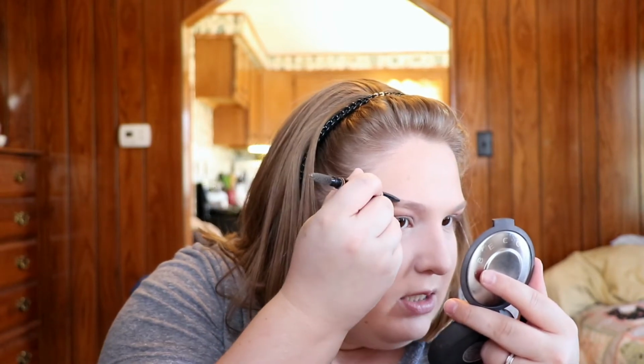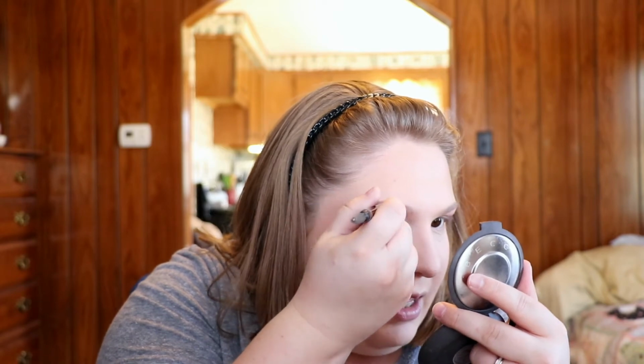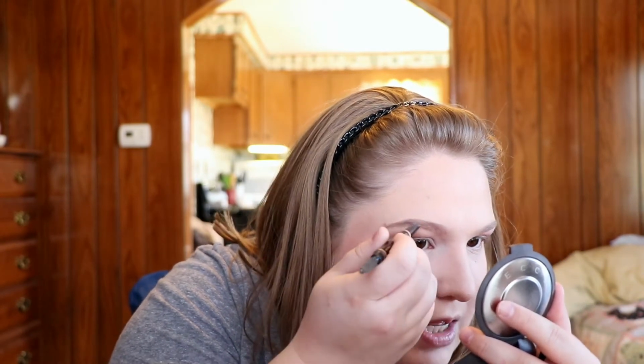To be quite honest, I might just start filling them in with powder and get the Benefit little, what's it called? I have no idea. Brow thing that tames and colors your brows. It puts little fibers in them. I might fill them in with powder and then use that, because my eyebrows don't need a lot of help.